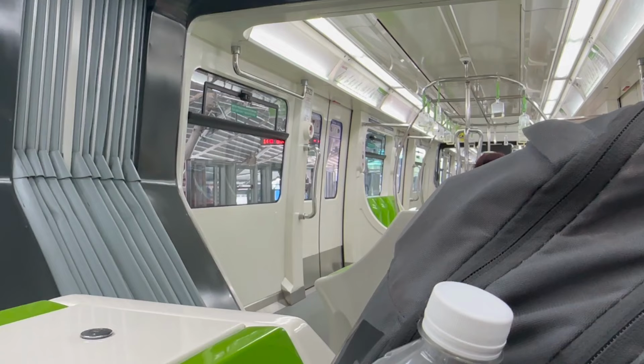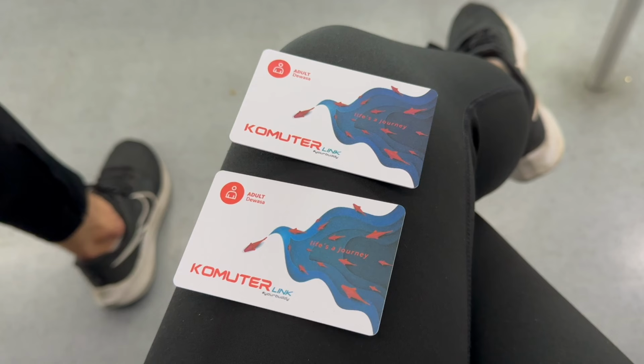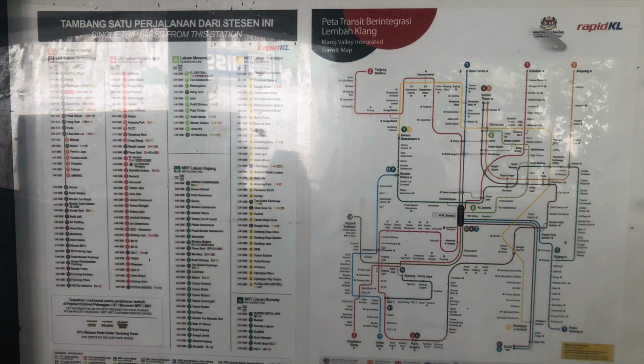For the first day, we recommend jumping on the KL Monorail around the city. You can purchase a commuter link card from your local station, and this can be topped up throughout your stay at station machines. It's the easiest way to get around, and here's a map of the different routes throughout the city.